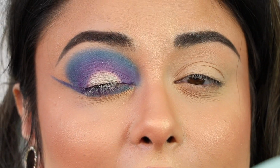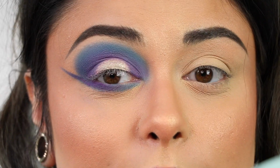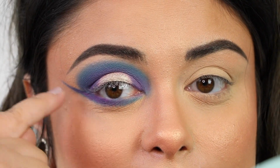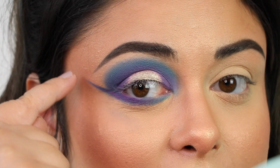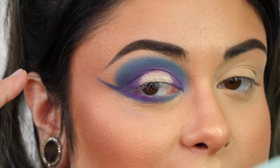So there is what that looks like, and I kind of love it. It's definitely a weird shape. But I love that this flick out follows the line of my lower lash line really well. It just flicks up perfectly.